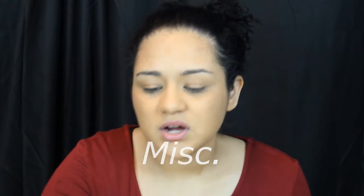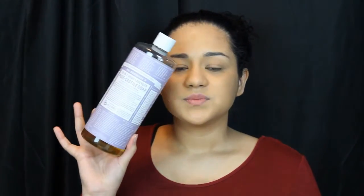So the first thing that I want to talk about is the Dr. Bronner's Pure Castile soap in the scent lavender. They have a variety of different scents, so if you don't like lavender, you don't have to get this one. But real quick, this is a really, really good soap because it cleans your brushes very well. It cleans out any dirt and gunk that you might have in there very fast. So it's a really, really good soap, and I highly recommend this because it cleans it instantly, and it leaves your brushes smelling really, really good.